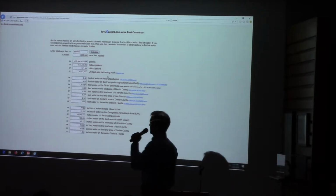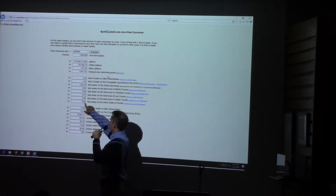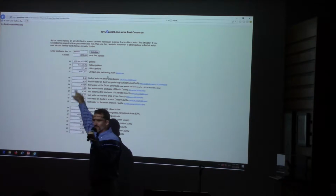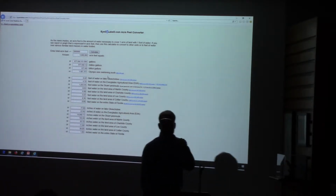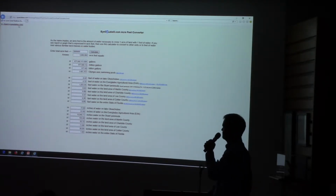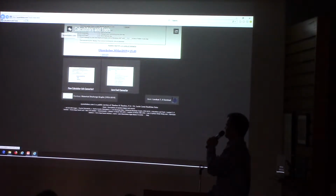So it puts it all into 977 billion gallons. That would put the entire state of Florida under an inch of water. That would put Martin County under 8 feet of water. That would put the city of Stuart under 1,200 feet of water. That's like the Empire State Building of water. It's just to help you really put these things into numbers that make sense other than cubic feet per second. So we'll add some more on there. If anybody wants anything, let me know. We'll keep adding to it.